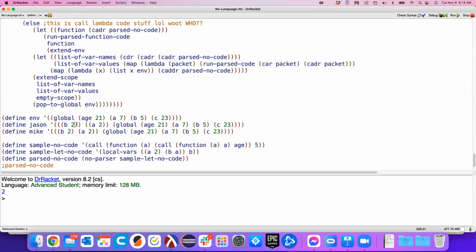So when he was building this scope here, he said, we're going to look for the value A in that environment. And he's going to find A right here instead of this more global A there. So he got his 2 out of there. So what we're searching for here, is there a scenario where this would actually backfire? I don't know if I can come up with one. At least not off the top of my head.